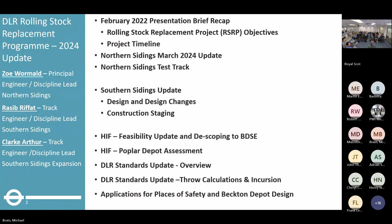So let these people join the presentation. Then Rasib is going to... Yes, I'm Rasib Riffat, track design engineer, lead discipline for track for the Southern Siding. So we'll talk about what is happening in Southern Siding. We have a design change, and that is going into the construction phases now. So I will be talking about different construction stages I'm working on at the moment.